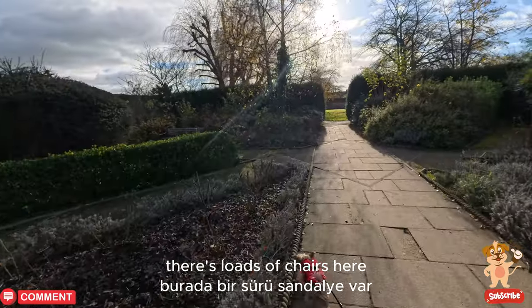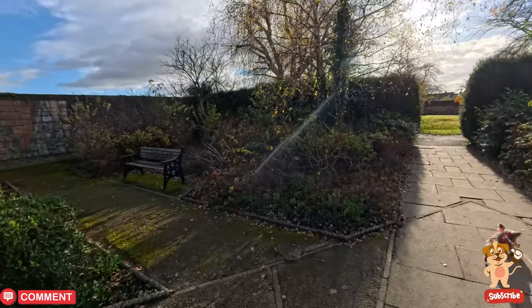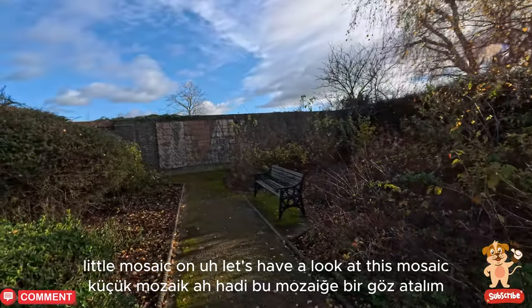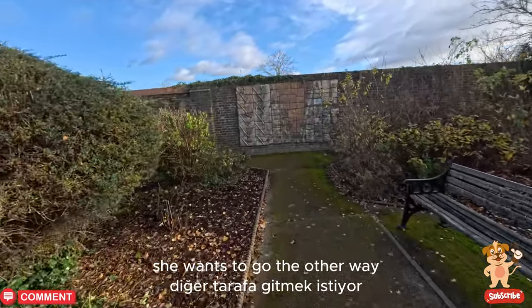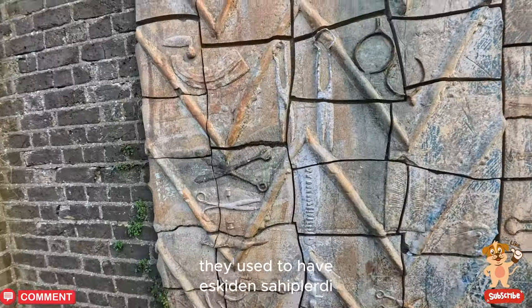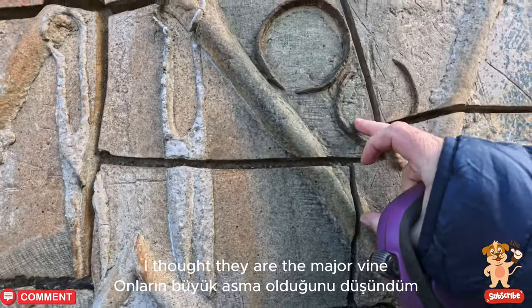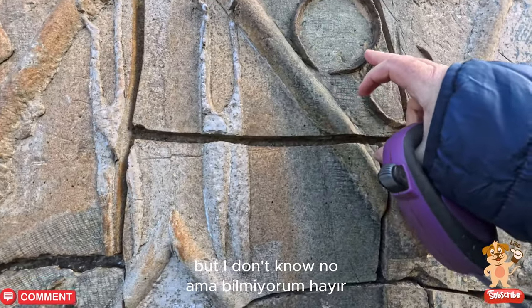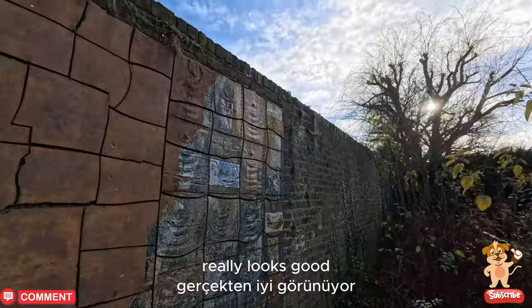There's loads of chairs here in memory of people who were here and died. A little mosaic on the... Let's have a look at this mosaic, Lucy. She wants to go the other way. I was just showing you the tools they used to have. Nice. They are, actually. I thought they were made of iron, but I don't know. No. I think they just painted on. Good, though. Really looks good.